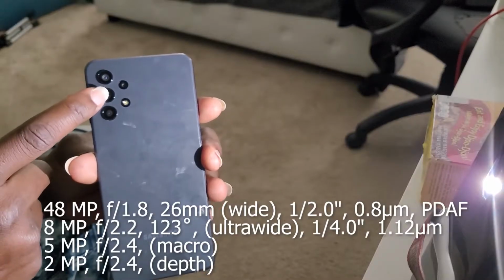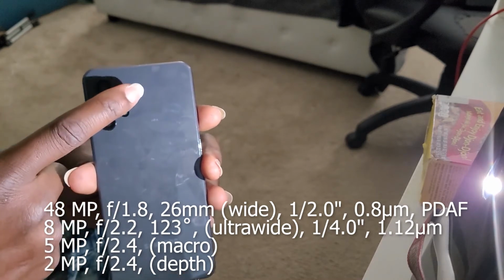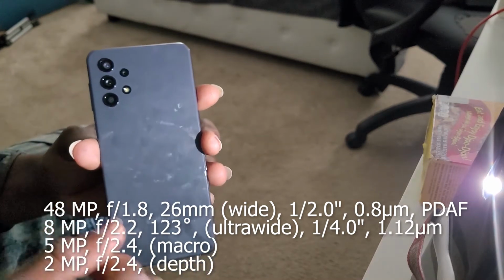But the phone is actually powered by a 48 megapixel primary camera, a 60 megapixel wide angle, a 5 megapixel macro camera and a 2 megapixel depth sensor. Now for the regular A32, you've got a 64, 20, 5 on that one. But on the front facing camera for this one, you've got a 30 megapixel, while for the regular A32 4G, you've got a 20 megapixel front facing shooter.